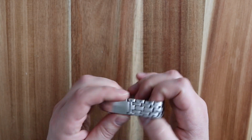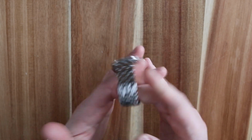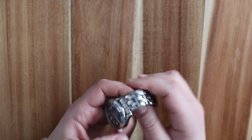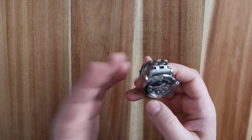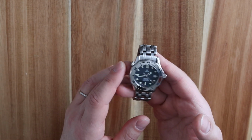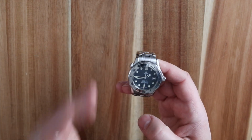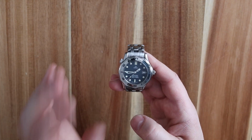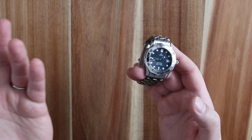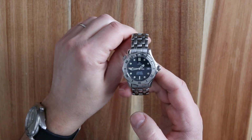I love this older version bracelet that they used to have before. I'm not a big fan of the bracelet they have right now in their Seamaster collection. This one is an incredibly comfortable bracelet, and because this is a quartz watch, I can let it sit in my drawer and wear it just occasionally. It is a great watch, I really like it, but recently my wife most often wears this watch, so it's kind of a win-win situation for both of us, and she also loves it very much.